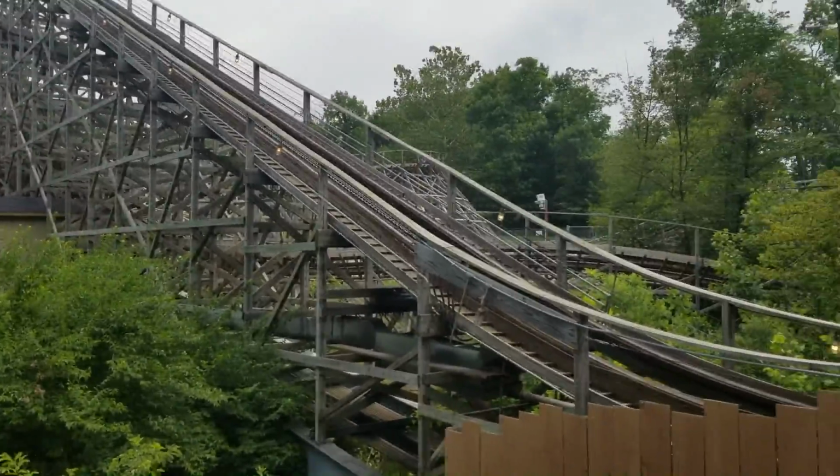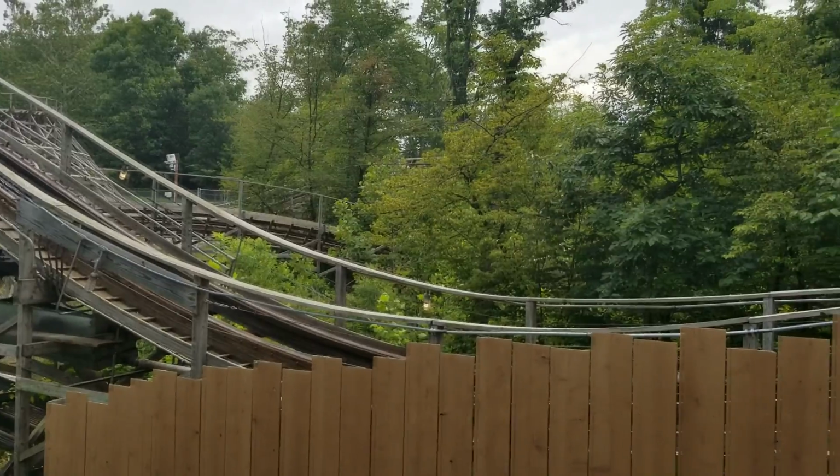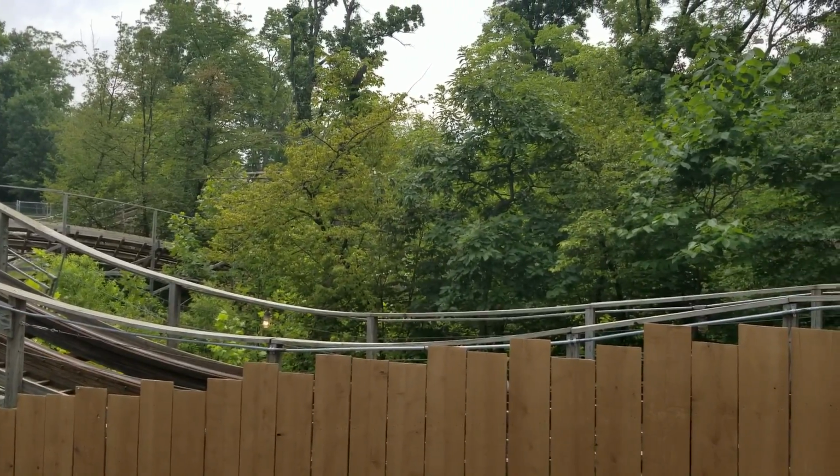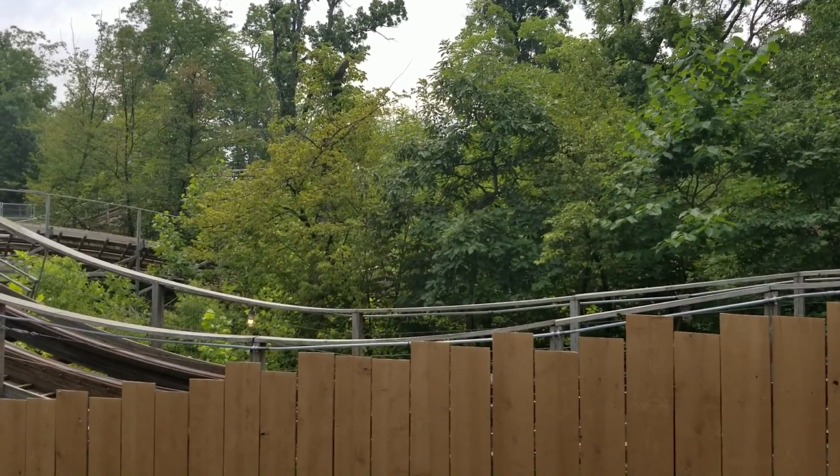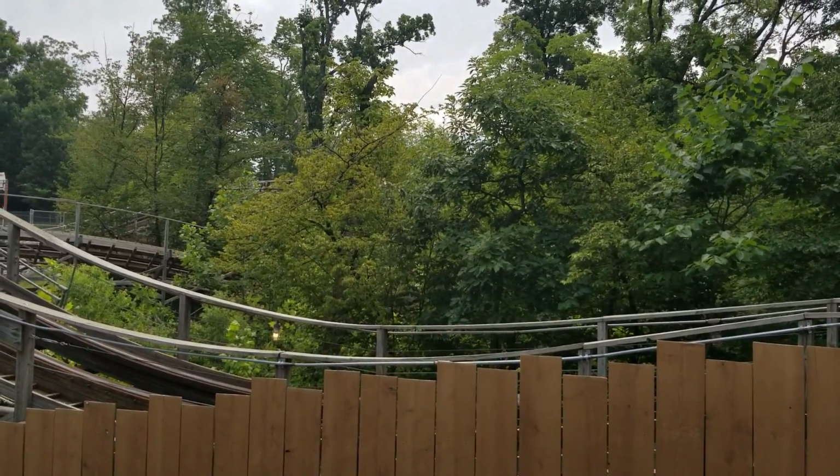But it is out there a ways, and there's spots back there that there is just no getting to it. Maybe walk in the tracks and do maintenance, but otherwise, if it's on the ground, it's gone.